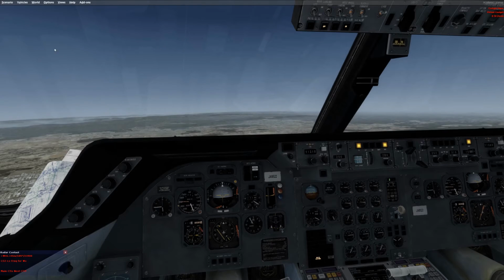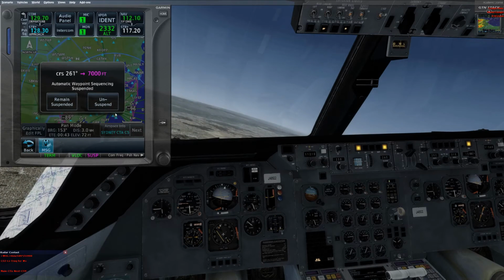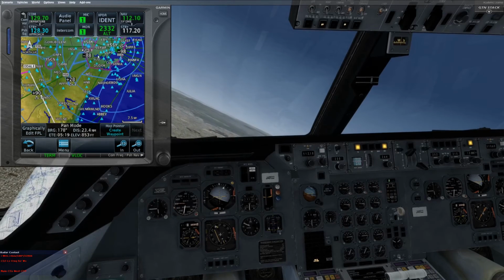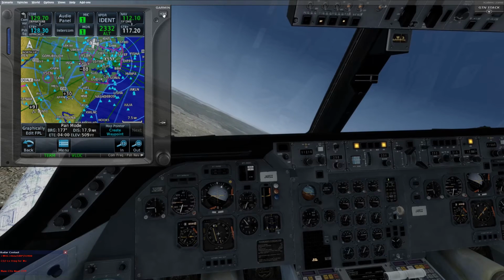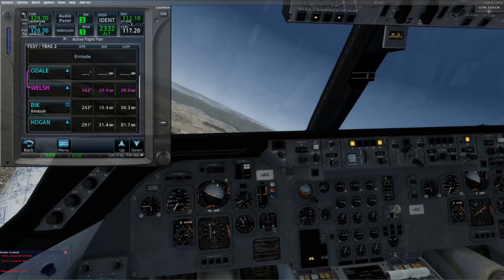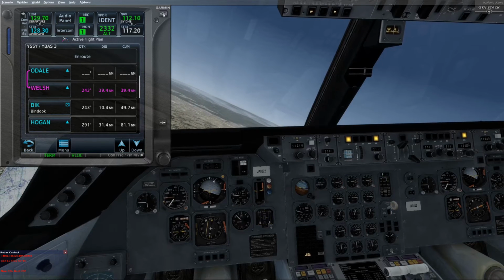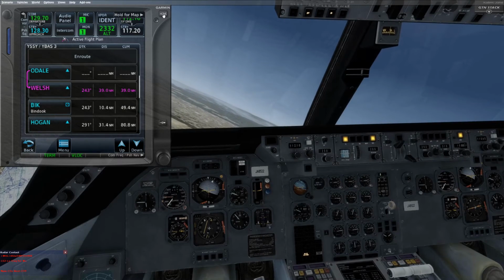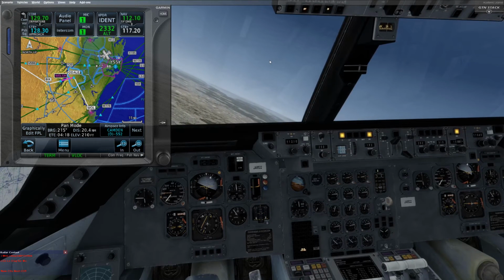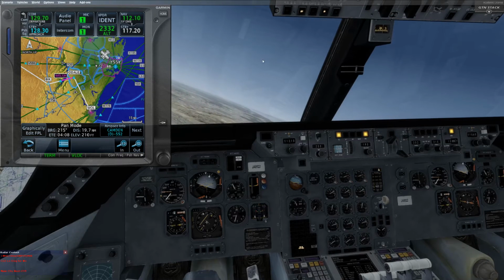Romeo, resume own navigation, track direct to Mauritius. Uniform Romeo, direct Mauritius. Uniform, left turn on 350, climbing flight level 120, passing 1,200. Uniform, identified, track direct to Mauritius. Direct to Mauritius. Slats extended.